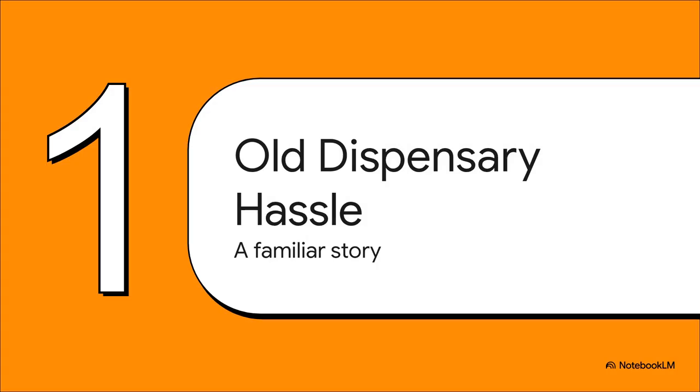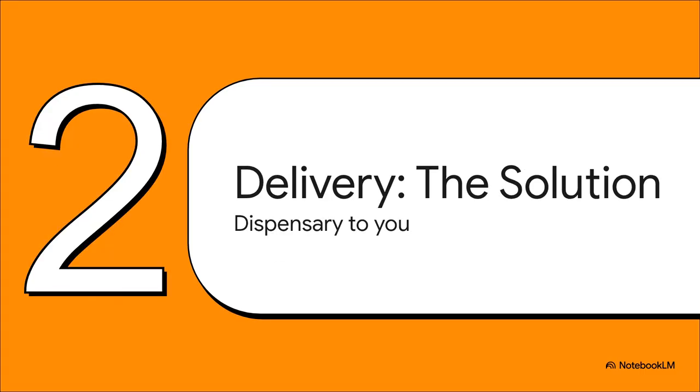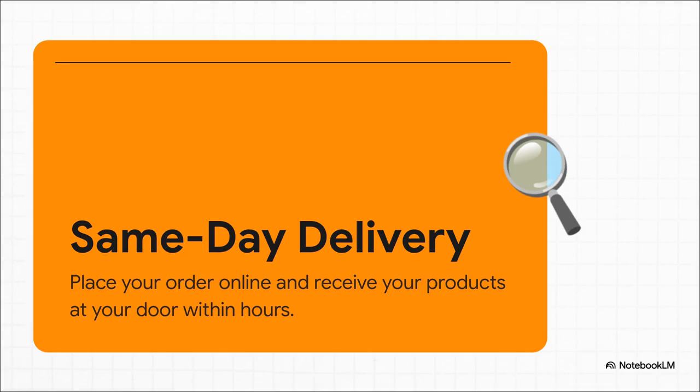Okay, so let's start with section 1, the old dispensary hassle. And yeah, it's a story that I'm sure is familiar to shoppers everywhere. Which brings us right to section 2, delivery, the modern solution. This is where we get into the really powerful idea of bringing the entire dispensary experience directly to your front door. Now, the absolute core of this is same-day delivery.